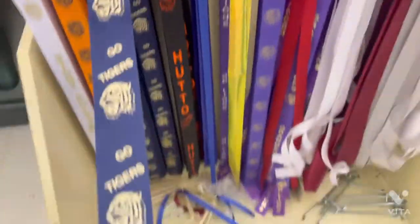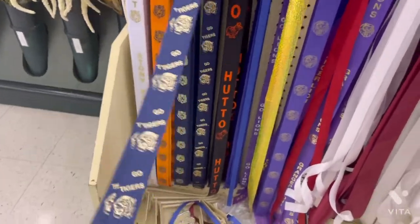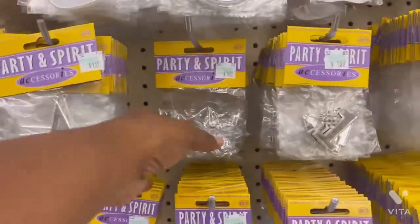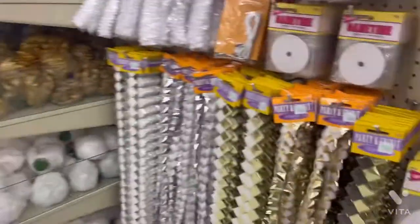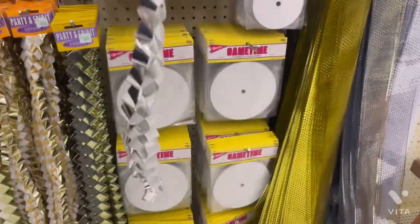Guys, as you can see, they have all the items out for homecoming. I love this time of the year, so you'll see me picking out a few items to make moms for my kids, but I decided to just wait because I texted them, they never responded. So I was just trying to figure out what they wanted. So since they didn't respond, I decided to put everything back because I know my taste is a little bit different from theirs. So we'll make a later video of us going back to Hobby Lobby to pick up some items to make their moms with.